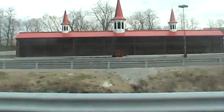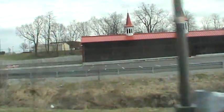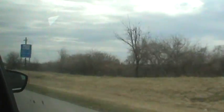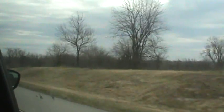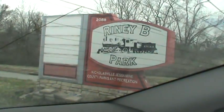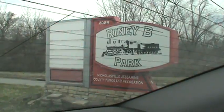After exploring the yard and not being able to find Old Smoky, we then went to get lunch and get back on the road. We then arrive in the small town of Nicholasville, Kentucky. In the town of Nicholasville, there is a park called Ready Bee Park.